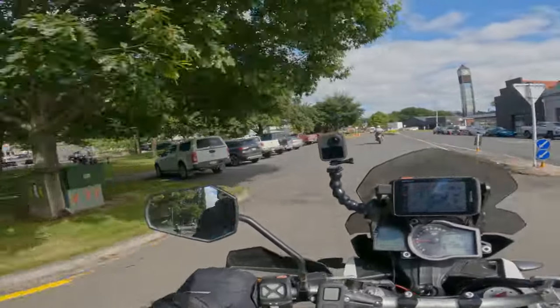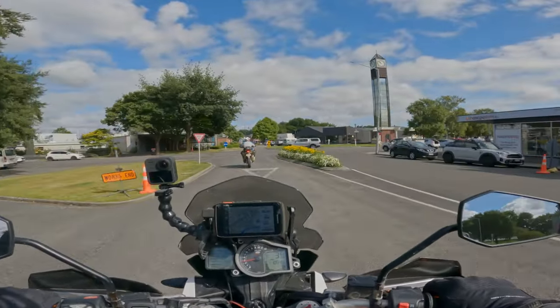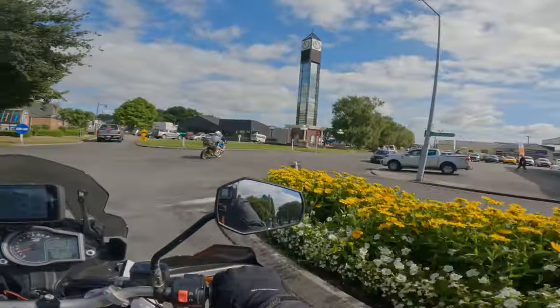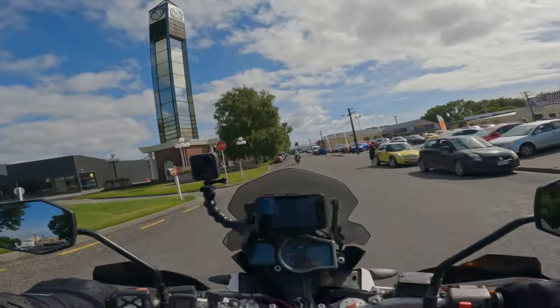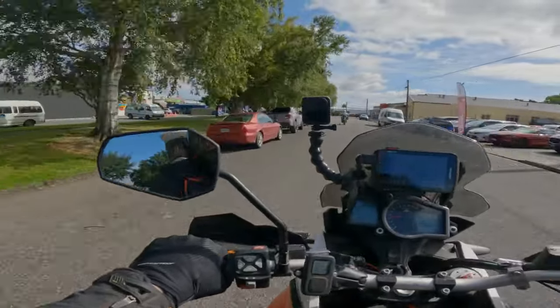So, that should be okay though. Yeah, at least clear skies. Yeah, the sun's starting to come out now, so a bit of warmth. It's a little bit fresh, definitely in Southland.